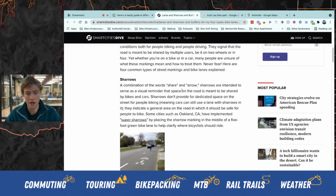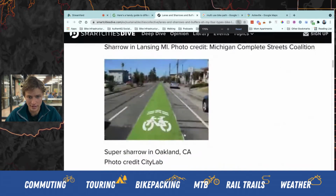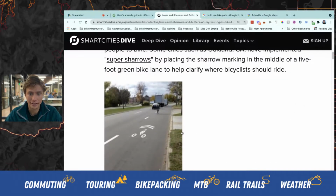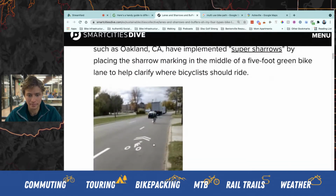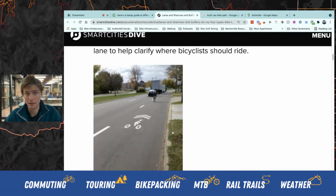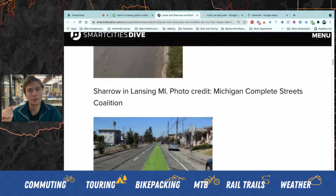So the first one's called a sharrow. It's like an arrow, but sharing the arrow. They provide a photo here where you've got a normal road or normal street. And honestly, what they've done is they've painted a cyclist with some arrows, hence sharrows, on the road. It's supposed to encourage cars to watch out for cyclists, and also make cyclists feel more welcome. Nonetheless, it's not really anything different than just paint. And I think it's basically the lowest bar when it comes to bike lanes.